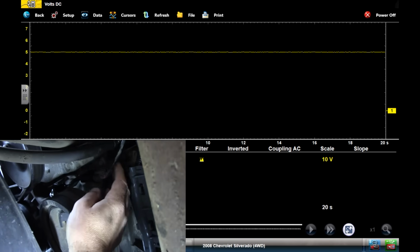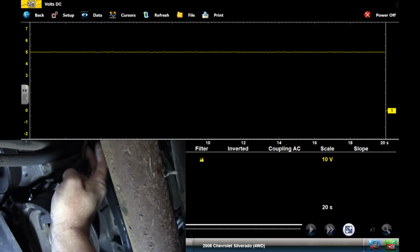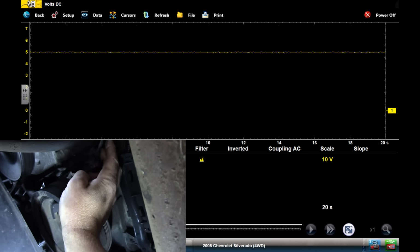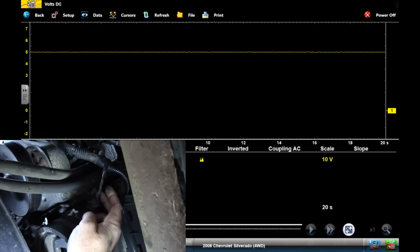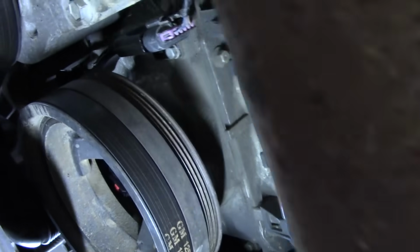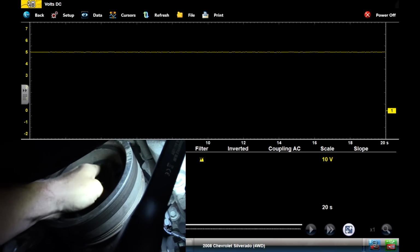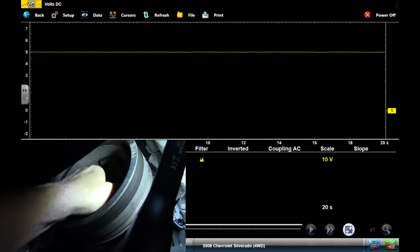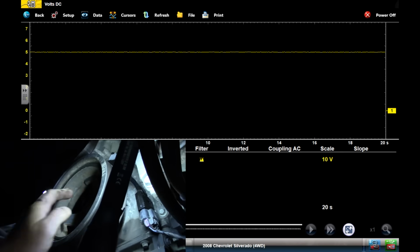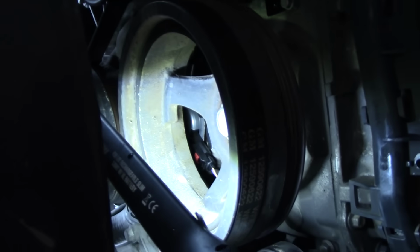Watch the 5 volt line on that. Tell me if you see any changes. One sec. Okay, I'm watching. I don't know, what component is this? It sure as hell looks like the crank sensor. Keep watching it. Yep. Steady. Okay. That is the cam sensor.